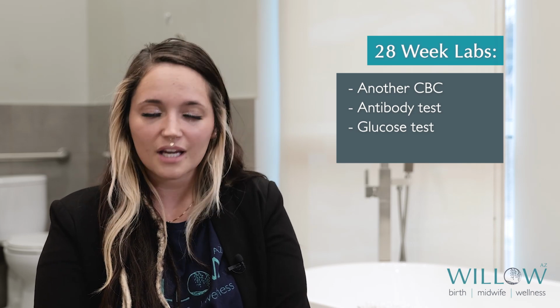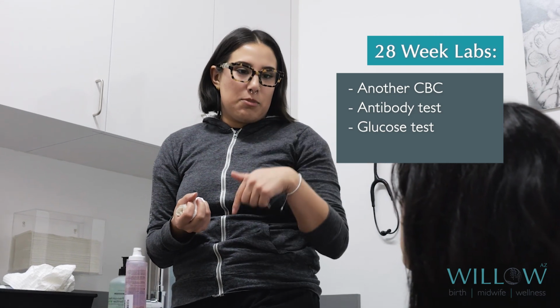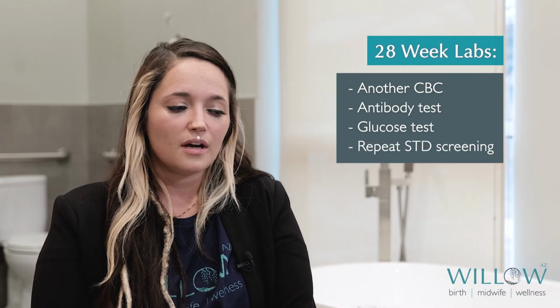It's going to be an antibody test, a glucose test, because that's when they do their 1-hour glucose where they take the 50 milligram drink. And we draw their blood on the hour to kind of see how their body is processing that glucose. And if they're not processing the glucose well, if their levels aren't where we'd like to see them to be, we have them come in and do a 3-hour glucose. And then we also do a repeat STD screening with blood work as well. The same STD screening that we do in the first trimester.